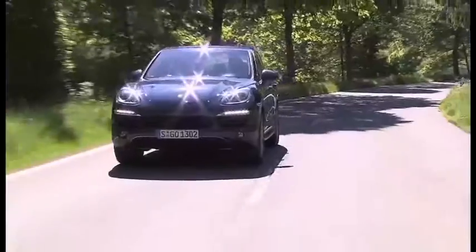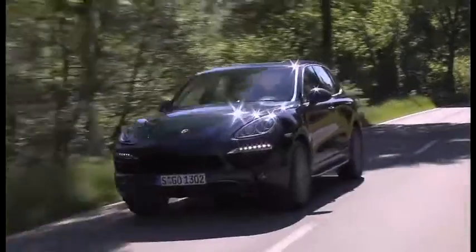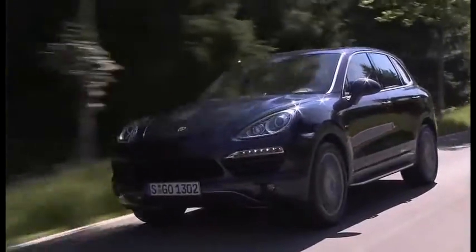Part of the reason the new Cayenne feels so good on the road is that the engineers have managed to cut almost 200 kilos out of the curb weight of the car. Now obviously that pays dividends in terms of fuel efficiency, but what it also does is make it more nimble through the corners.